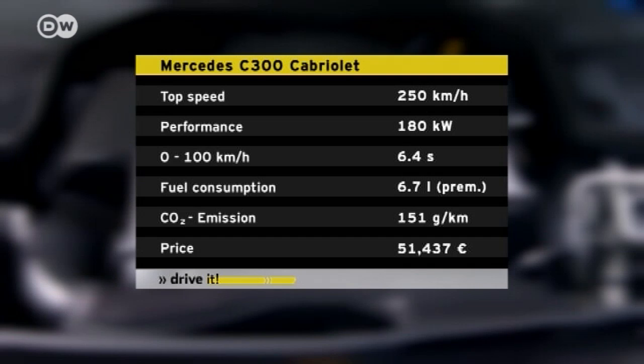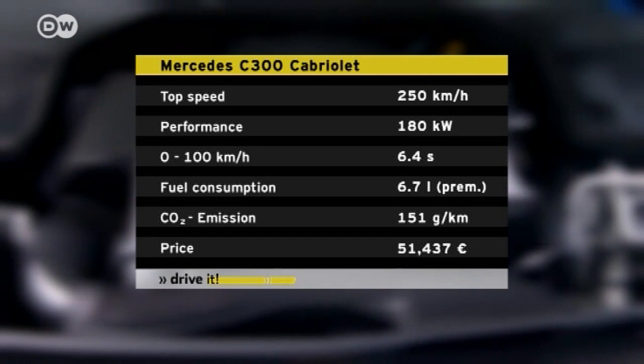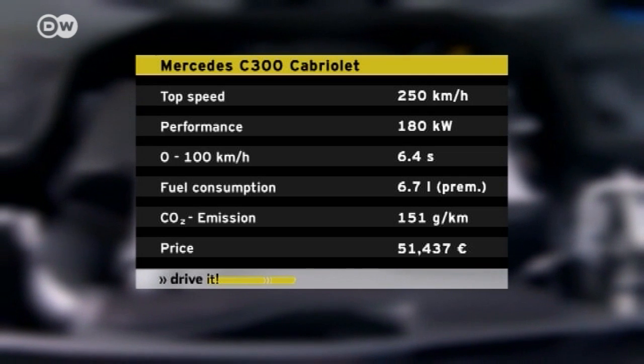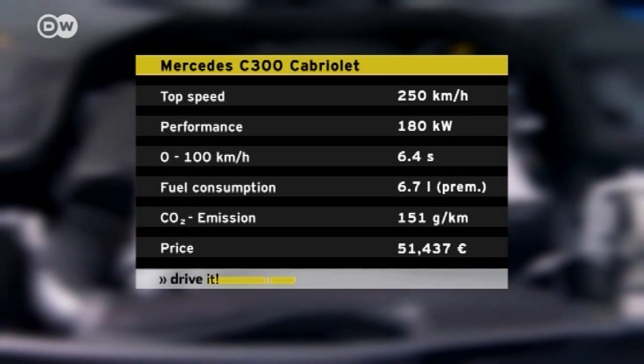With this engine, the convertible accelerates from 0 to 100 in 6.4 seconds. Top speed is electronically limited to 250 kilometers an hour.